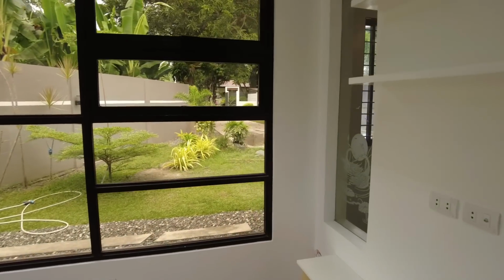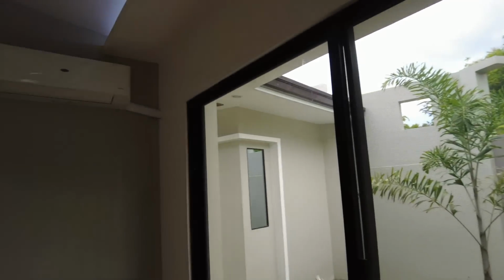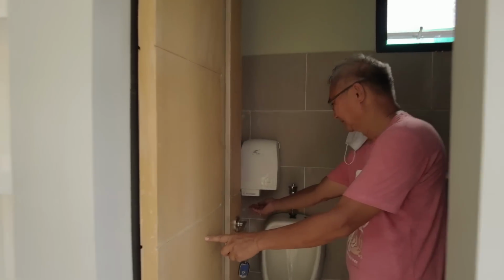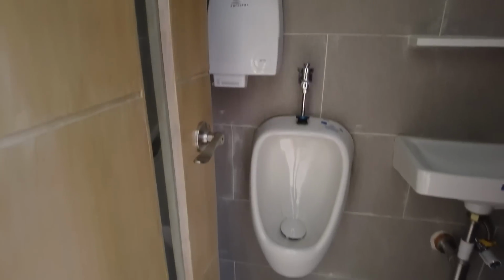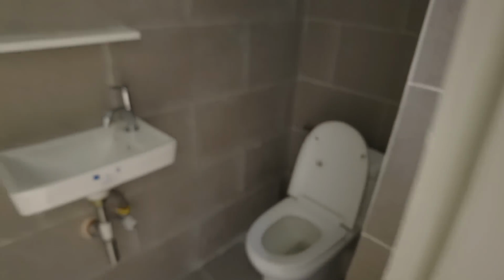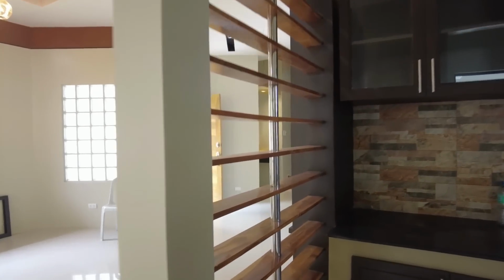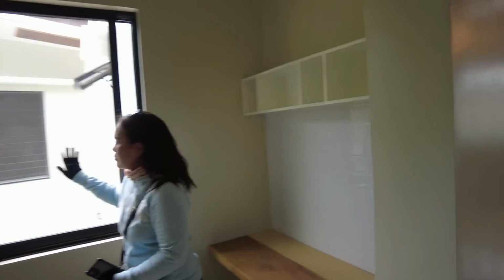This is a multi-purpose room. It's a TV room. Oh, and this is an office. Plus we have... wow. Here also here. Very nice. And then the toilet. Wow, look at this kitchen. Yeah, beautiful.